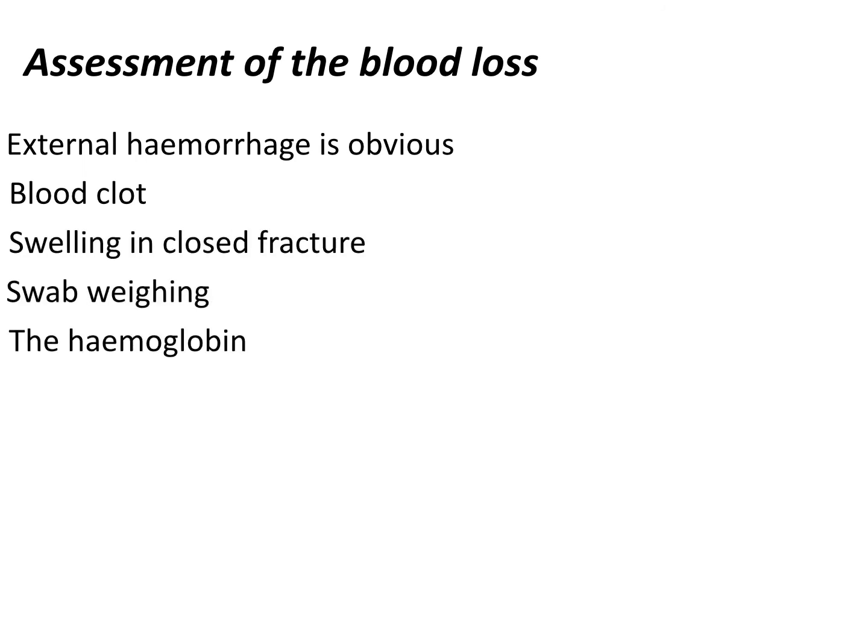Assessment of the blood loss is very important. As we said at the start of the lecture, hemorrhage should be treated immediately and according to the severity of the bleeding. So, how do we classify the severity of the bleeding? This is classified according to the size, or according to the amount of the blood loss.